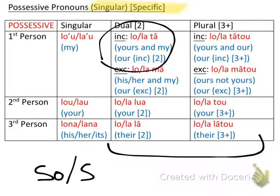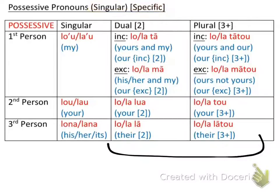And let's say you want to make things plural and specific. So instead of just singular, you would make everything plural. You just take away all of these L's, and that would do the trick. That would make everything plural and specific. And if you want plural and non-specific, then you take all those L's away, and then you add a "ni" in front of it.